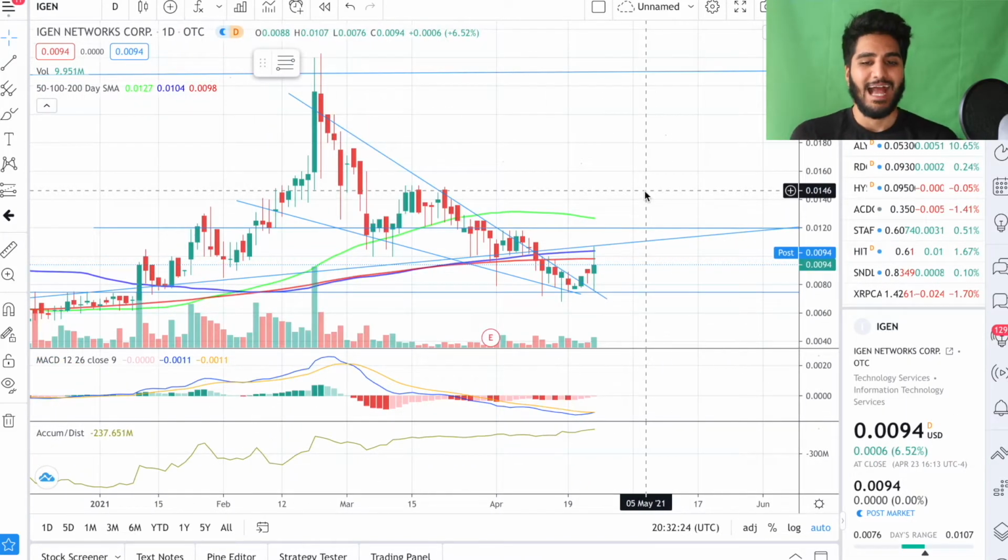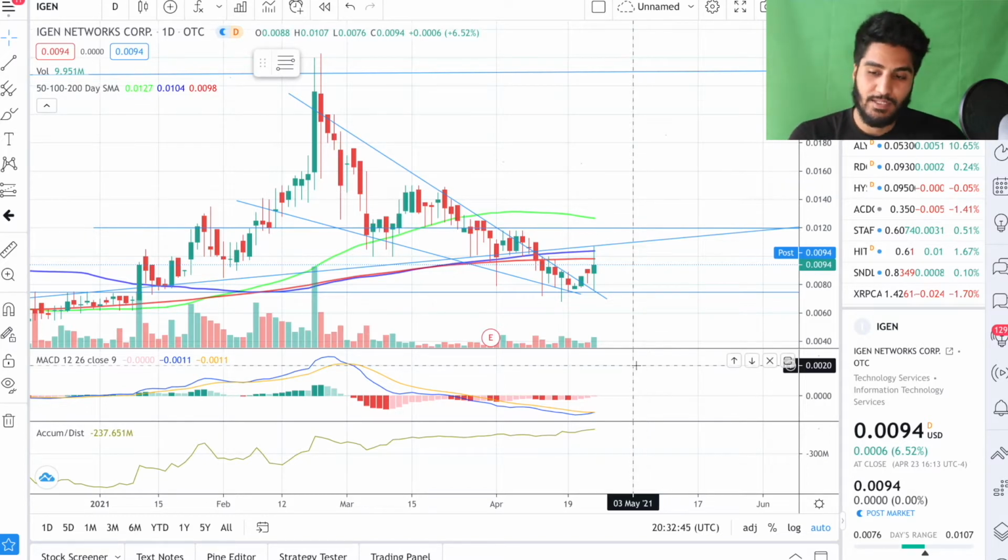Next stock of the day, we're looking at IGEN on the daily time frame. And today was probably my last day I'm going to be buying IGEN. I did put in an order that got partially filled. Probably my biggest pet peeve in trading is a partially filled order. However, I did try to squeeze some cheap buys here at 009.